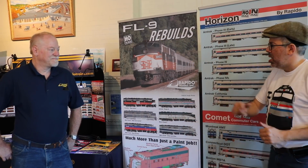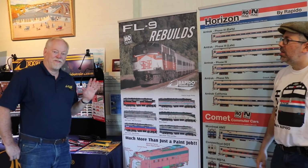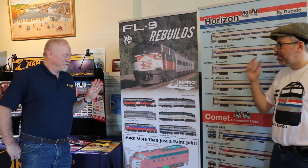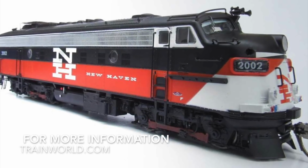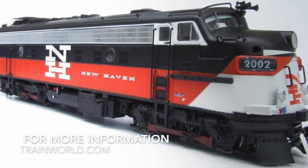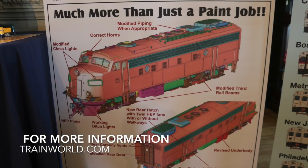So those are our first 2 announcements, HO and N scale, the Horizons and the Comets, and that leads nicely into Bill's discussion of the HO relaunch here. So several years ago we did the FL9, the original version. These engines lasted right up until the 2000s, and several of them were rebuilt by Connecticut Department of Transportation. These were built by a company called Chrome Crankshaft, and they lasted until 2009, I think. Yeah, right. Pulling Comet cars, so the two tie very nicely together.